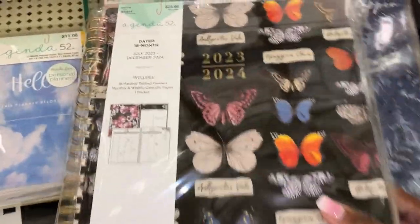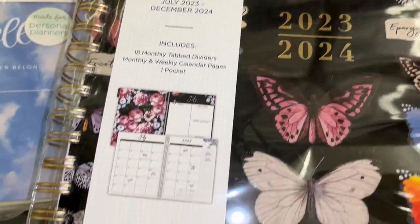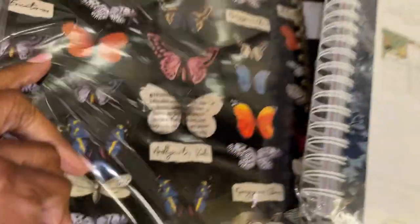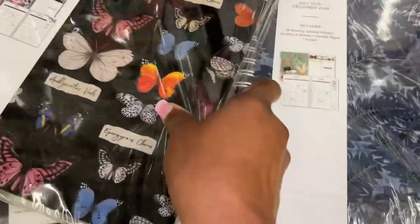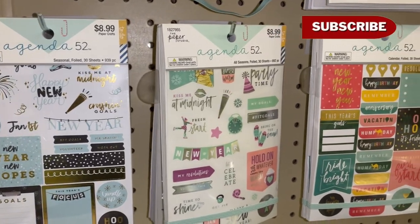Now look at this one. $24.99 for a big size planner from Agenda 52. Somebody need to call some. No, you don't need to call nobody. Don't tell nobody. Just get the deals and run. Even at regular price, that's an awesome price.